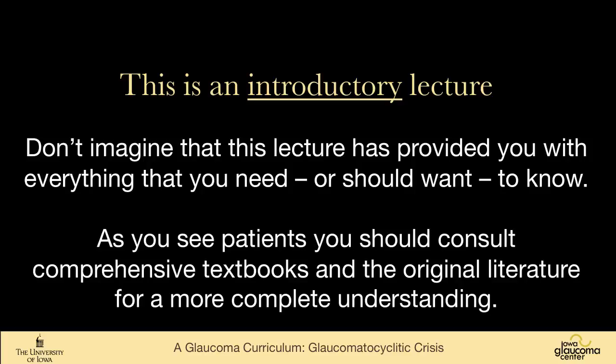Just a disease that you need to be able to identify. It's not common. You may go through a whole career and only see one or two or never see this disease, but you really need to know what it is.